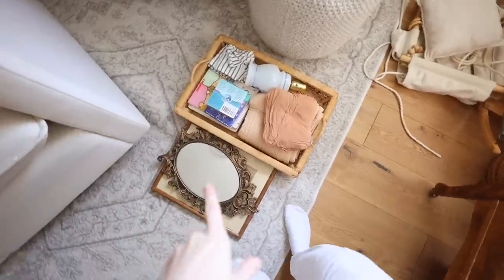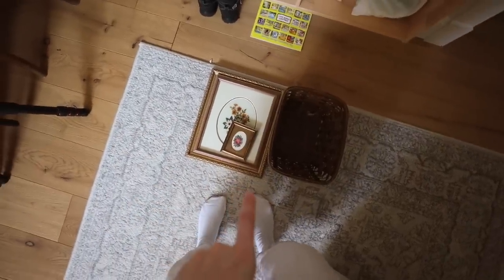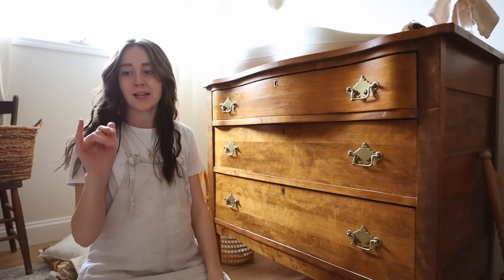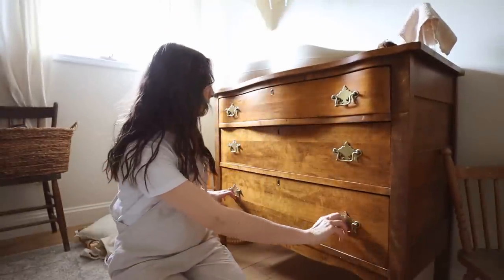Okay, closet's done. We do have a few piles. We've got some donations. We have some keepsakes. We have some items that just need to be taken downstairs to storage. And then some baby items that need to be taken downstairs to storage. Now that we have completed the closet, we're gonna move on to the clothes.